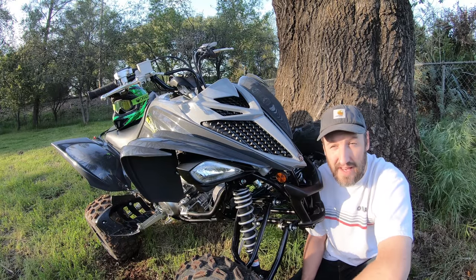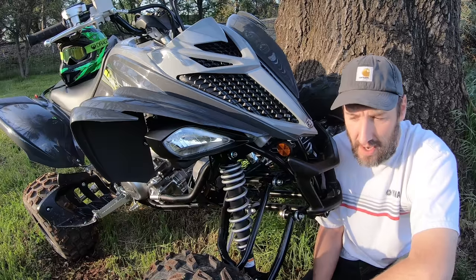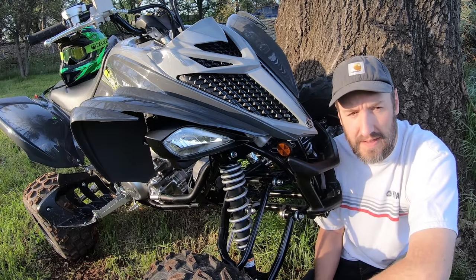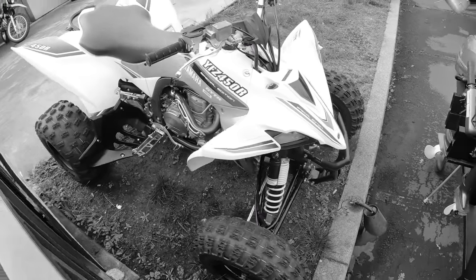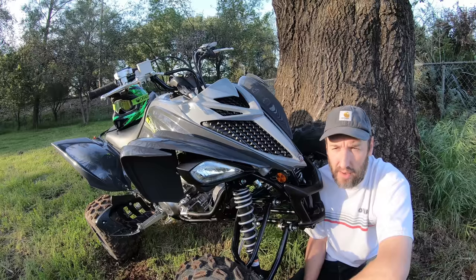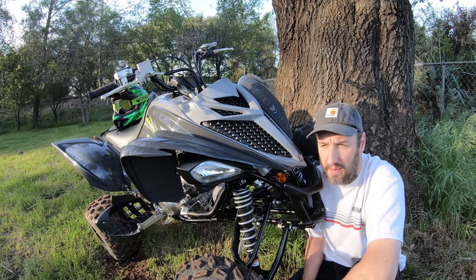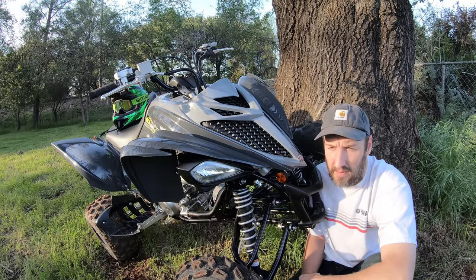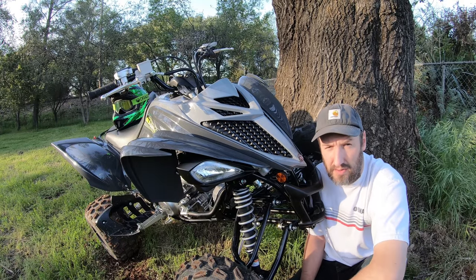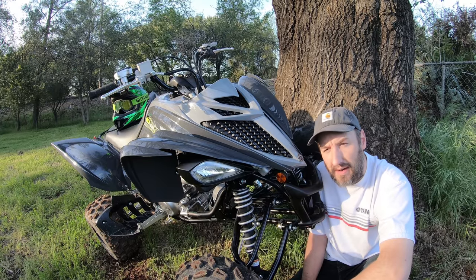Some of the reasons why I decided to go with the Raptor 700 over the 450. The 450 was a little bit more expensive. It did have some nicer shocks, like I mentioned before, and it's a little bit wider. But if you're gonna be replacing the front A-arms, and you're gonna be replacing your front shocks anyhow, it really doesn't make sense to buy a machine that costs all that much extra. The 450 is a great machine. I really have no complaints about it at all.